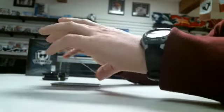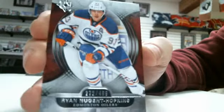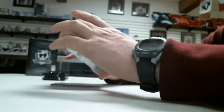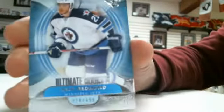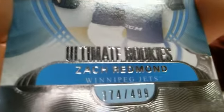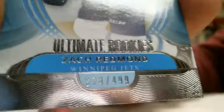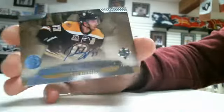For the Edmonton Oilers, 272 of 499, Ryan Nugent-Hopkins. For the Winnipeg Jets, Ultimate Rookies, Zach Redmond, 374 of 499. For the Boston Bruins, Ultimate Signatures, Patrice Bergeron.